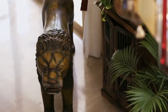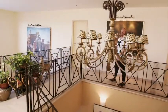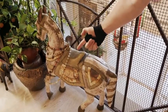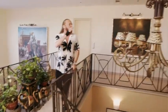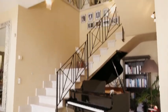The animalistic vibe is rife in this gaff. It's like you just stepped into Rainforest Cafe. Let's check out the beastly bits and beastly parts. First of all, there's this bejeweled horse here. Then there's these expensive elephants that look like they're sniffing each other's bum. And there's this leopard print lamp here, which is big enough to swing on if indeed you're into swinging.